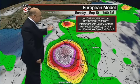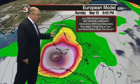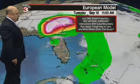So interactions with the Cuban Mountains plus the upper trough will be the key to when this begins to move to the north. And the European model has the Keys at ground zero for a Cat 4, and then the entire peninsula more than likely seeing hurricane conditions all the way up through Jacksonville. And there you have Jose drifting out here in the Atlantic. So we'll be talking more about that system well beyond Irma.